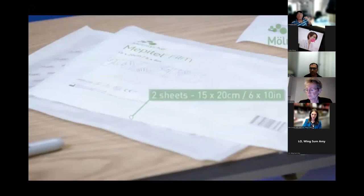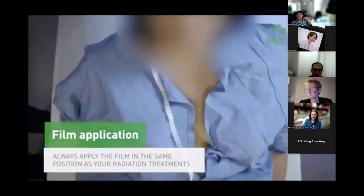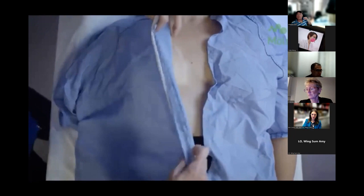Let's take a minute to make sure you are in the best position for the application of the film. The film should always be applied in the position you take for your daily radiation treatments, lying down with your arm above your head. It's very important to note the application of Mepital film should always occur in this radiation position, and when repair or patching of the dressing is required.